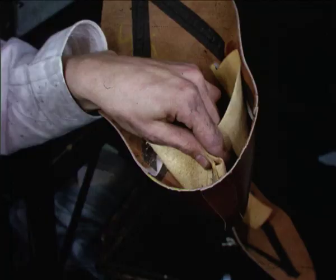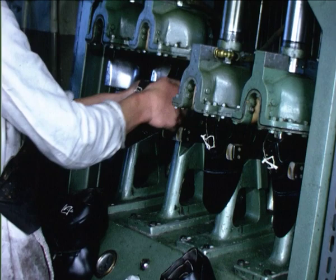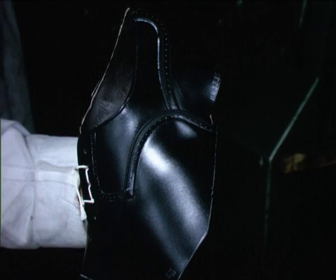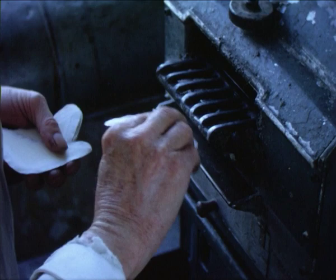A stiffener is inserted between the lining and the outside of the back of the shoe, and a back forming machine molds the back to the shape of the last and clears wrinkles out of the linings. A toe puff is softened by putting it through a conditioning machine and stuck to the upper, where it will set hard in the finished shoe.